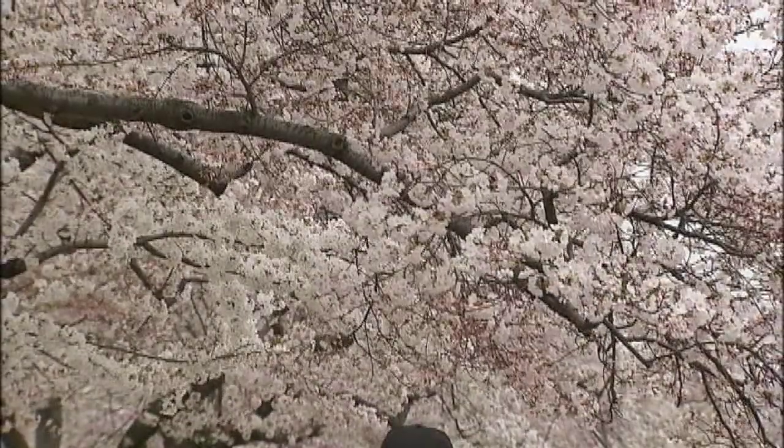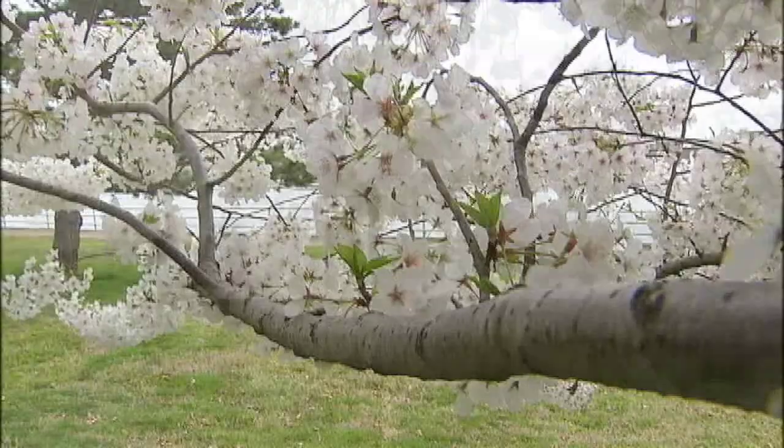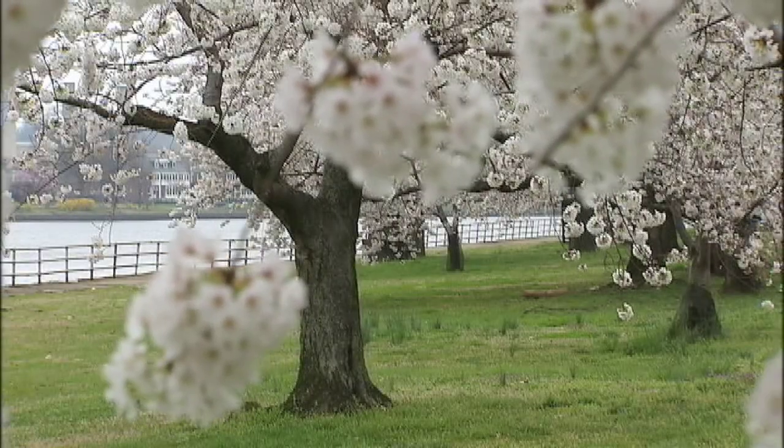My mother, who was Japanese, passed away, and she loved the cherry blossoms. Before she passed away, I said, "How are you going to show me that you're still with me?" And she told me when the cherry blossoms bloom. So they really are special to me this year.